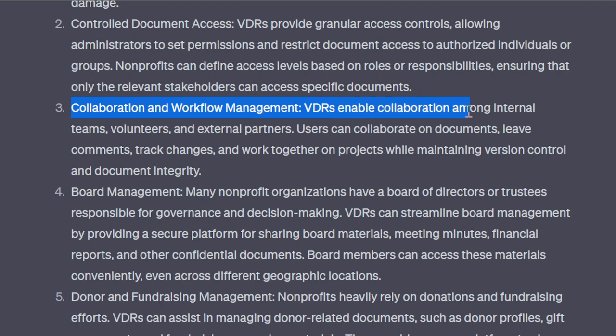VDRs enable collaboration among internal teams, volunteers, and external partners. Users can collaborate on documents, leave comments, track changes, and work together on projects while maintaining version control and document integrity. Number 4. Board management.